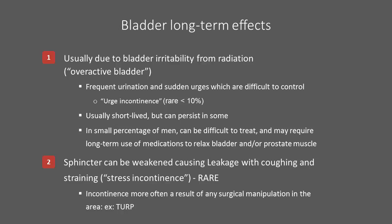These symptoms are usually short-lived and occur generally in the first few months following the implantation. In a small percentage of men, less than 10%, they may persist and symptoms may be difficult to treat. They may require the long-term use of medications to relax the bladder and/or the prostate muscle.